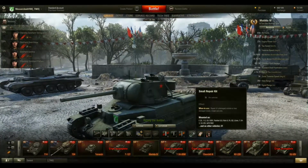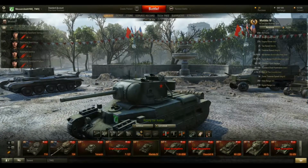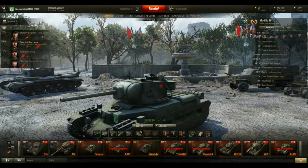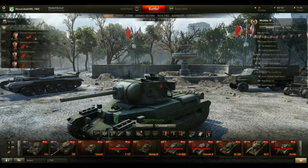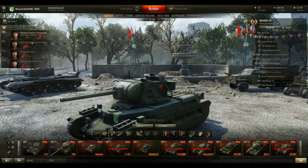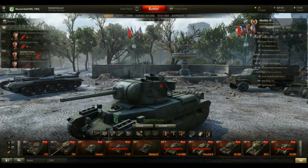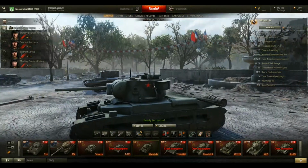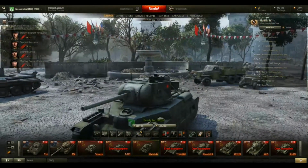Normal consumables: repair kit, aid kit, and fire extinguisher. Commander's skills I have taken: Recon for the commander to increase the view range of the tank. Snapshot for the gunner, I just like to get my gun ready to fire as fast as possible, and repair for the two others in case artillery fires at this tank, because it can be a prime target because of its armor.